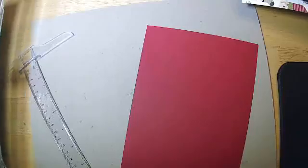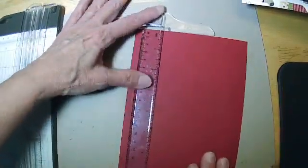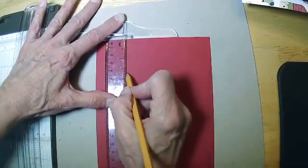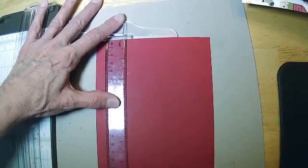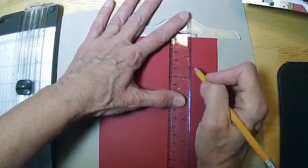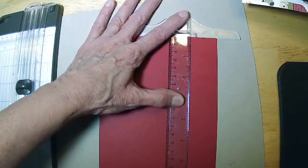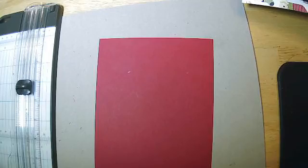Oh Lord. Alright, this is better, I can see that. 1¾ to 8¾. 8¾, and I know we're going to do it over here also. 1¾ to 8¾. I did mark my first one with pencil, and then I have eraser marks all over the place. Alright, let's see if that makes it any easier to see.